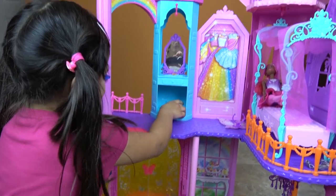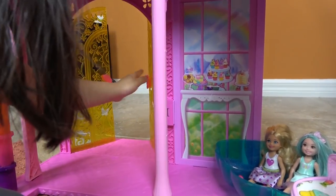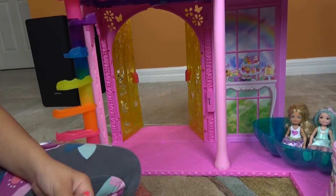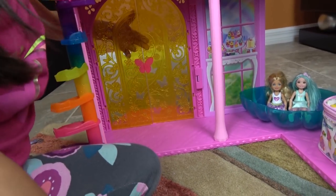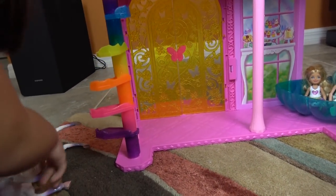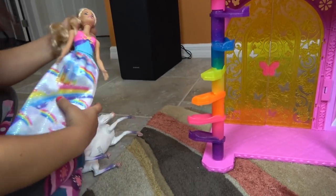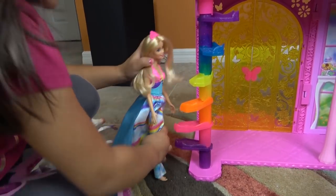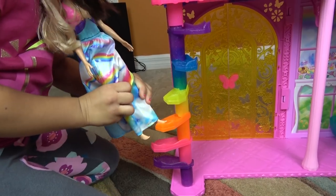Cool. Look at those doors. Do they open? Yeah, it's like that fairy from that movie. Oh, look at the staircase. It's a rainbow stair. Hey, look. Princess of the Rainbows is coming. Hi. Hello. You want to go up the stairs? Yes, she's going up.